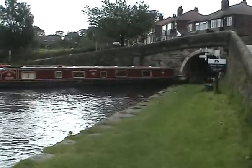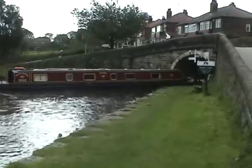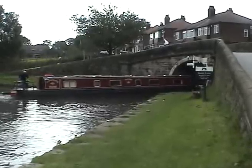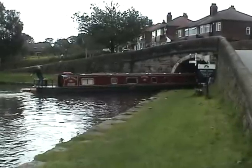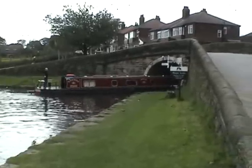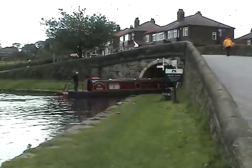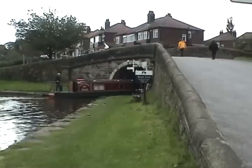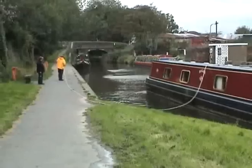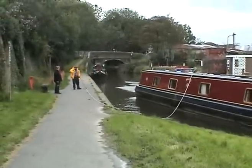Yep. Very good. Rest of the crew, the towpath changes to the other side. Goodbye. We're now going to tie up here at the junction and go grocery shopping.